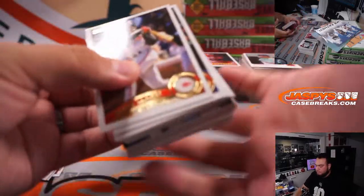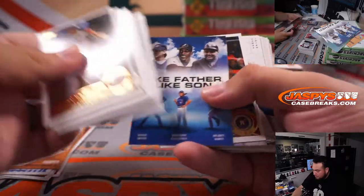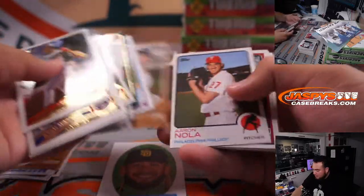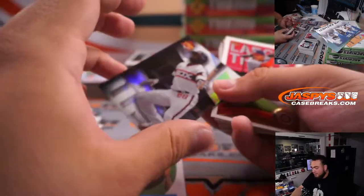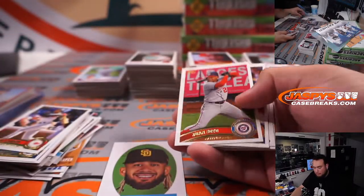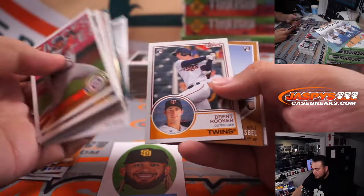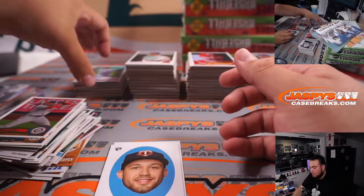There you go. Tatis. There's a little foil right there. Number to 150, Lou Bob. Chicago White Sox. What I did receive was way more than what I thought. I'm the dog here. Choose Jacoby and Myers.